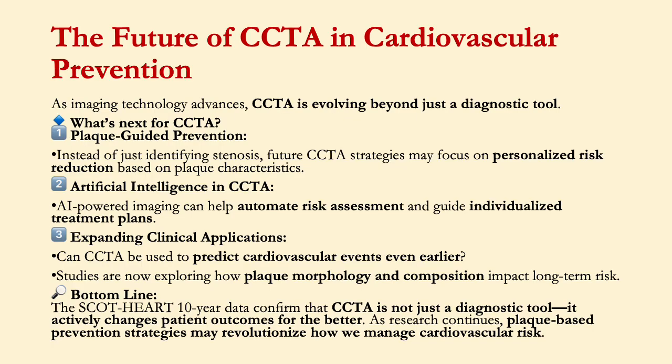What is the bottom line of the study? The SCOT-HEART 10-year data confirms coronary CT angiography is not just a diagnostic tool. It actively changes patient outcomes for the better. As research continues, plaque-based prevention strategies may revolutionize how we manage cardiovascular risk.